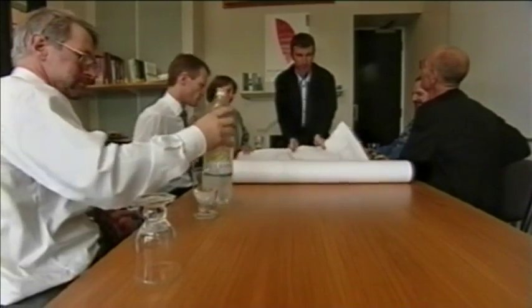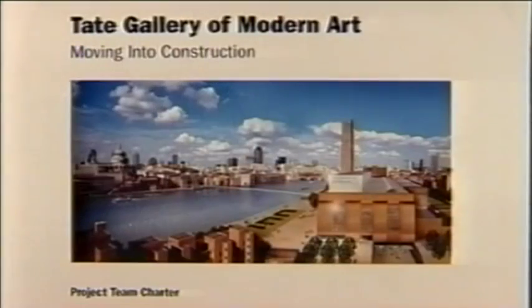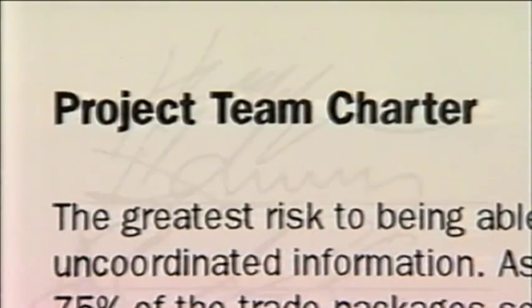Eventually, increasing concerns about design delays lead the Tate to draw up a public agreement for the whole team to sign. There will now be no more design changes, and all the principal partners will work together to get the gallery completed on time and on budget. At least that's the idea.